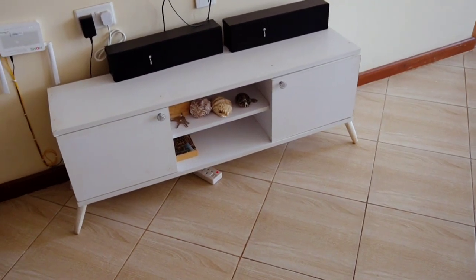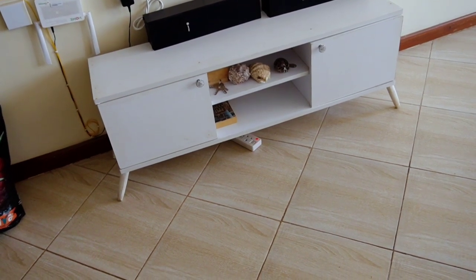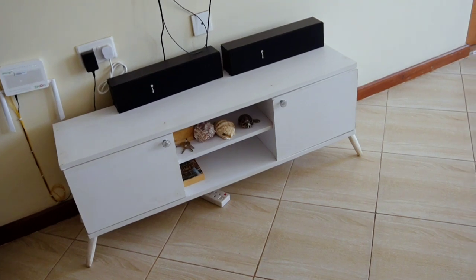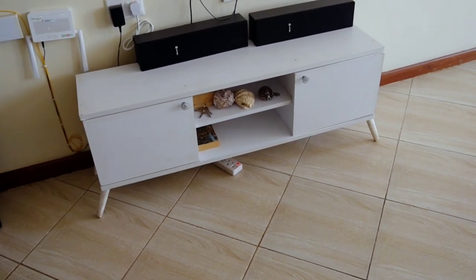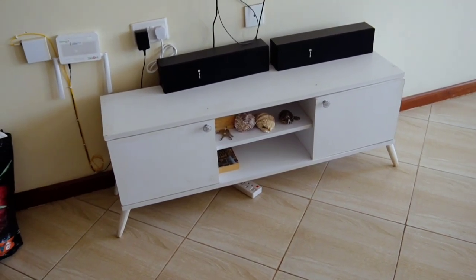Now for here, honestly, I feel like it still can hold. I don't need to replace the TV stand, but I'm not sure if I'm gonna keep it either. If I replace everything in the house and then it looks out of place, then I'll replace it. But if not, I'll just paint it again, give it a fresh look.